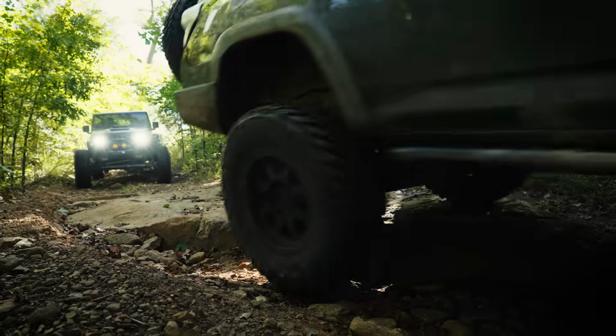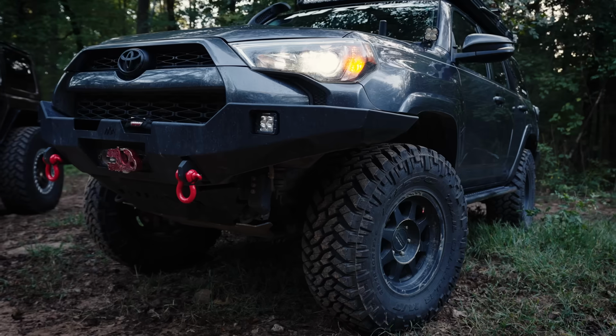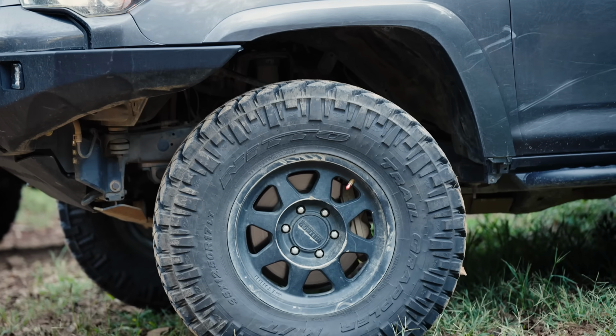My rig is a 2018 Toyota 4Runner TRD Off-Road. I've got a 3-inch lift, 35-inch Nitto Trail Grapplers.